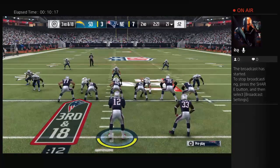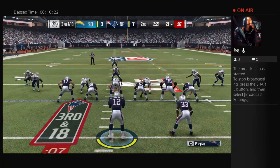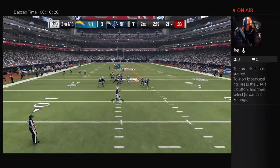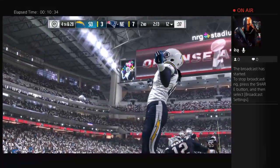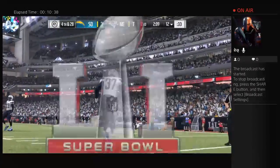And some secondary help here for the defense in the nickel on 3rd and long. The play clock's running down. Now on 3rd and long, they'll look to throw. And he's going to be wrapped up and driven down. The safety blitz turns out to be a great call defensively as they sack him for a loss of 9.